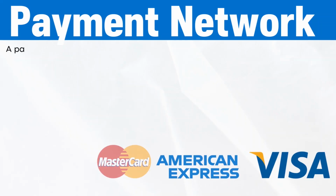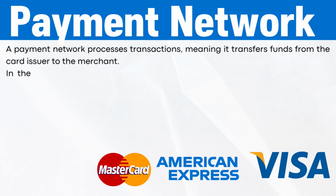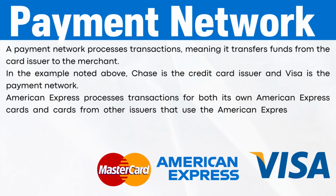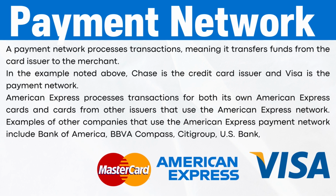Payment network. A payment network processes transactions, meaning it transfers funds from the card issuer to the merchants. In the example earlier, Chase is the credit card issuer and Visa is the payment network. American Express processes transactions for both its own American Express cards and cards from other issuers that use the American Express network. Examples of other companies that use the American Express payment network include Bank of America, BBVA Compass, Citigroup, US Bank, USAA, and Wells Fargo.